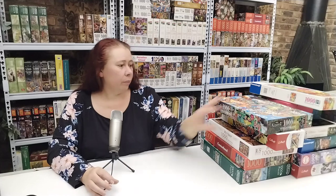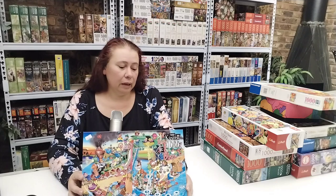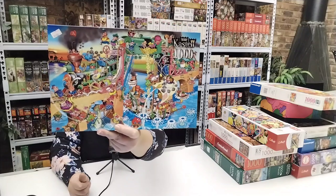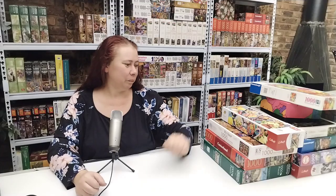Okay, so all the next puzzles are 1,000 piece puzzles. I completed all of them for the second bingo card. You can start here with this one. That was the first one I did. It's a Castorland. The name of the puzzle is Steam Pirate. This one I completed for the cartoon square. Nice cartoon puzzle, one of my favorite types of puzzles. Quite enjoyed it. Enjoy the time lapse.